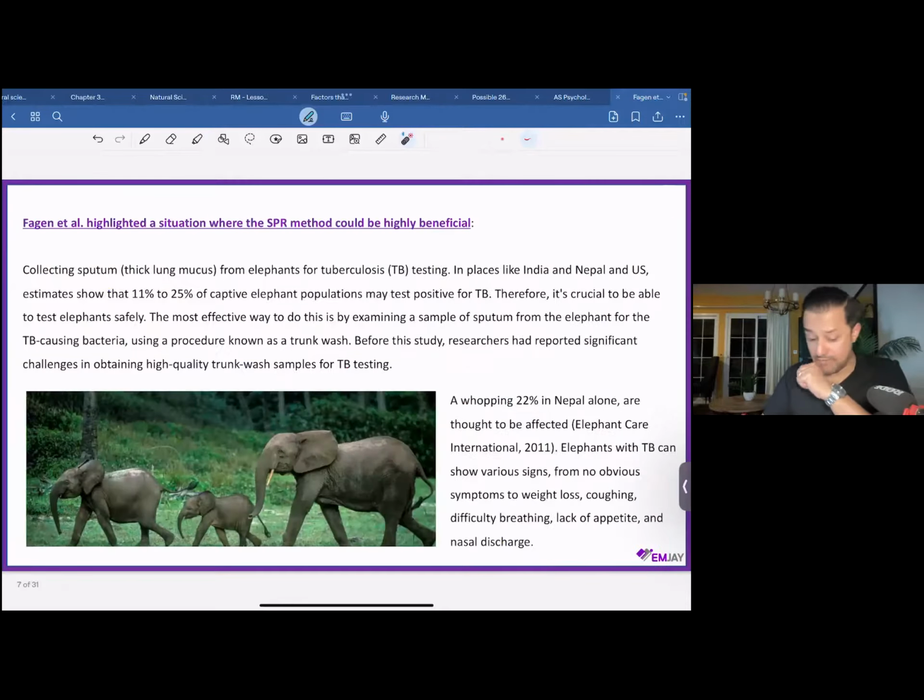Taking this ahead, Fagen et al. highlighted a situation where the SPR method could be highly beneficial: collecting sputum. Sputum is thick lung mucus. I'm sure everyone knows what mucus is. From elephants for tuberculosis. In places like India and Nepal and the USA, estimates show that 11% to 25% of the captive elephant population may be tested positive for TB.